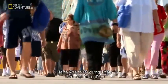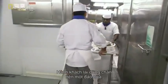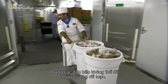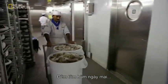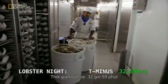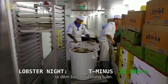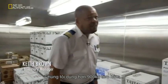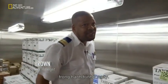Another island stop for the passengers. But the chefs can't afford to put their day on simmer. Tomorrow is lobster night, the busiest night of the week. We use close to 2,000 pounds of lobster on a 7-day voyage.